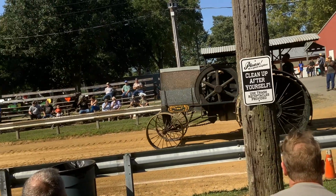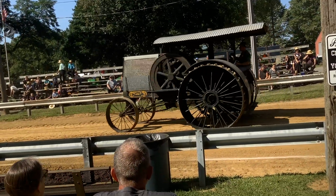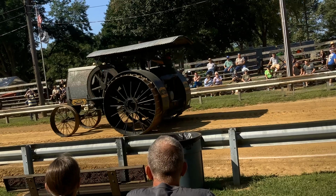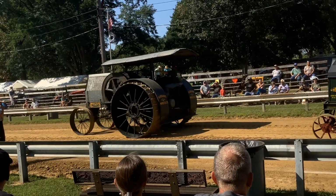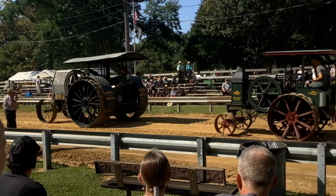AD Mass, one of our founding members, owned this engine years ago. Next engine tractor coming down here. The truck is Fairbanks Morse. Very unusual engine. 25 horsepower, built in 1912, owned by the Self-Food family. I think you're going to have to go a long ways to find another Fairbanks tractor.